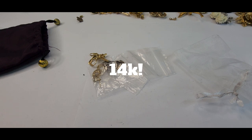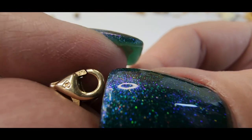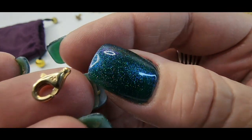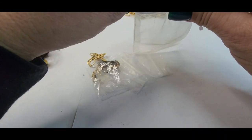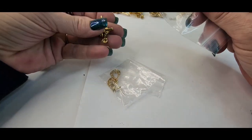All right, this says 10K. And it's got some kind of maker's mark. So on the little, right there's your 10K. And then it's got this little maker's mark inside the heart right there. So if I have a necklace that needs repairing, now I have a little lobster claw for it.